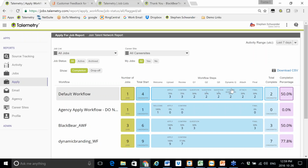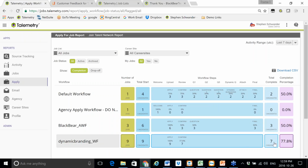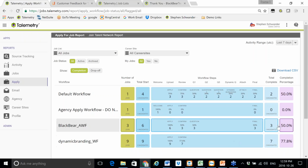So I might want to come in here and say, okay, what page specifically did they drop off on? Do I really need those answers right now, or can I shorten it so that I get a better completion rate? Like this one had a 77.8% completion rate, but all we ever asked them to do was upload their resume and confirm it, and then they were in. Maybe we make it shorter for them and have them come back and complete the more formalized application later in the process, if what we're trying to do is increase our completion rates. Well, those are just two analytics to whet your appetite. There's tons more analytics, but Ian, you made me run out of time.